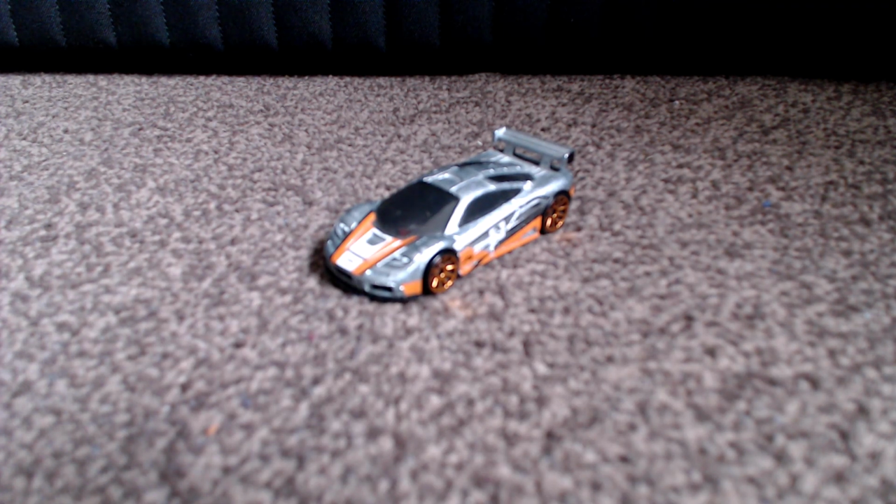Now, the first series that this car appeared in was the 2010 Speed Machines series, which, surprise, surprise, its colours were metallic silver and metallic orange.